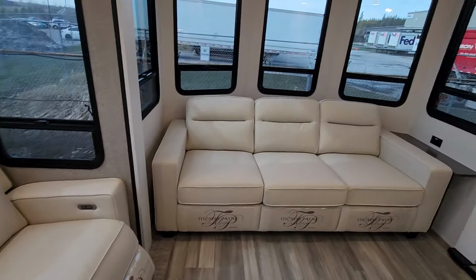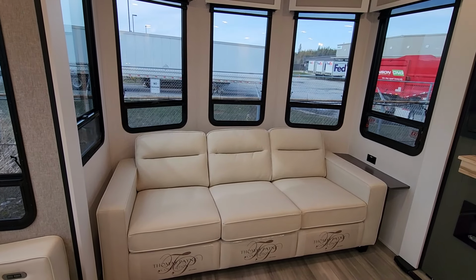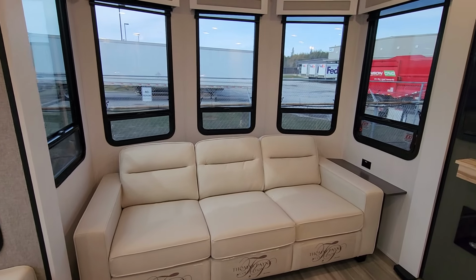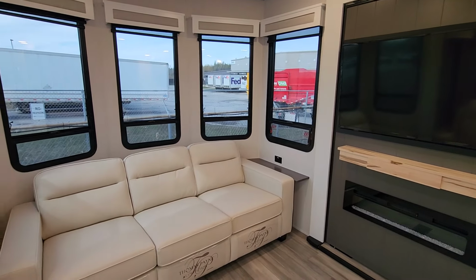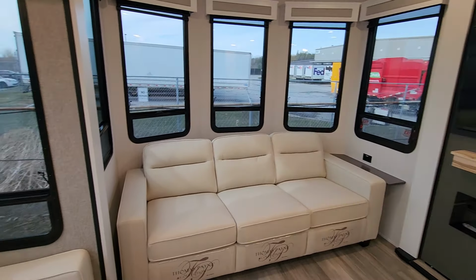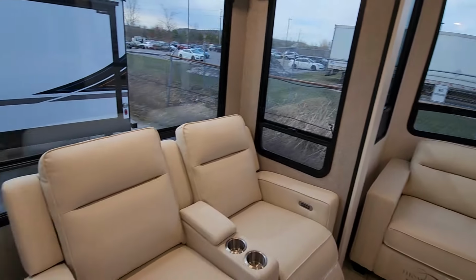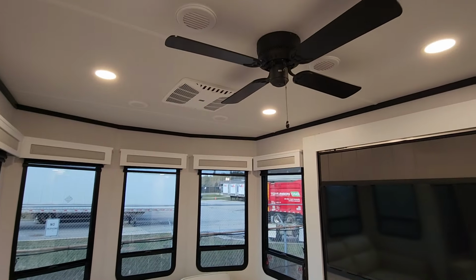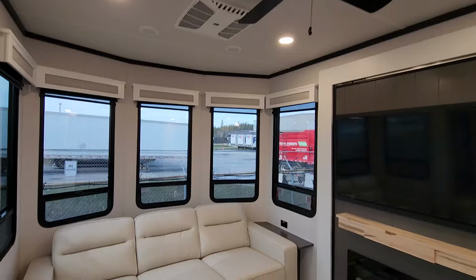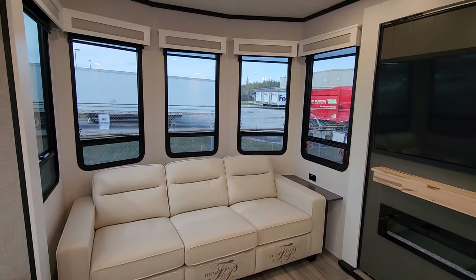But we also have this great queen size sofa bed, so very comfortable to lay on, have a little afternoon nap on, watch a movie, watch the game. You've got windows that'll open on the bottom there, so you can get some fresh air, if you're not someone who wants to run air all the time. And then we do have that ceiling fan right above, but you also have that air conditioning unit there as well. So just wonderful views again here.